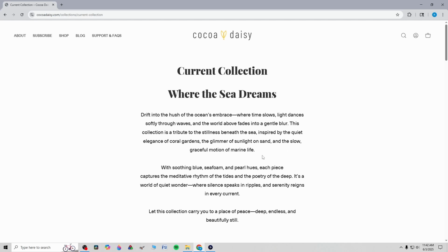I hate to call it a blurb because it's a better explanation. Blurb sounds just trite. This is not trite. This is beautiful, almost poetic explanation of why she chose the things she did and how she feels about the collection. And I really love it.